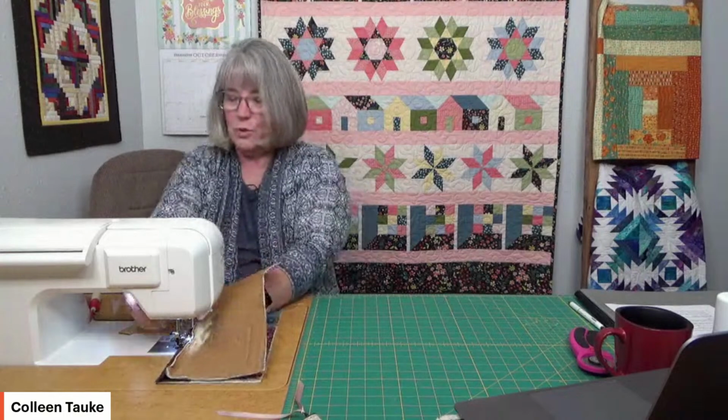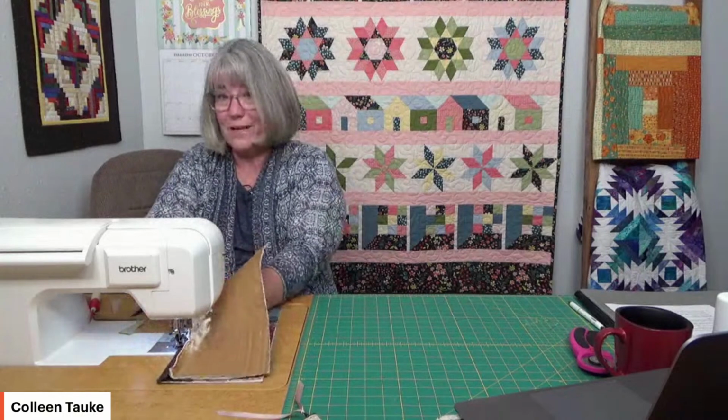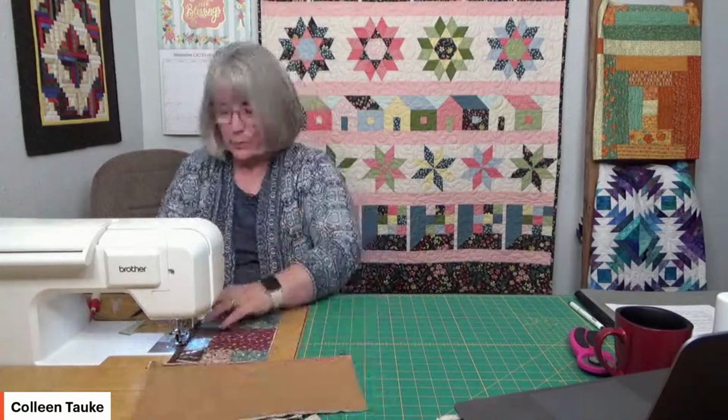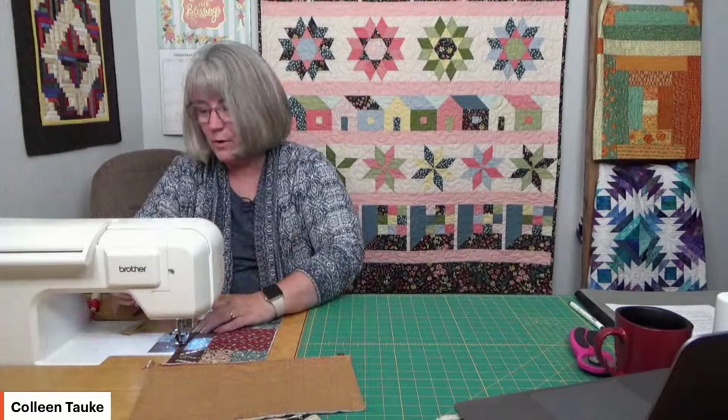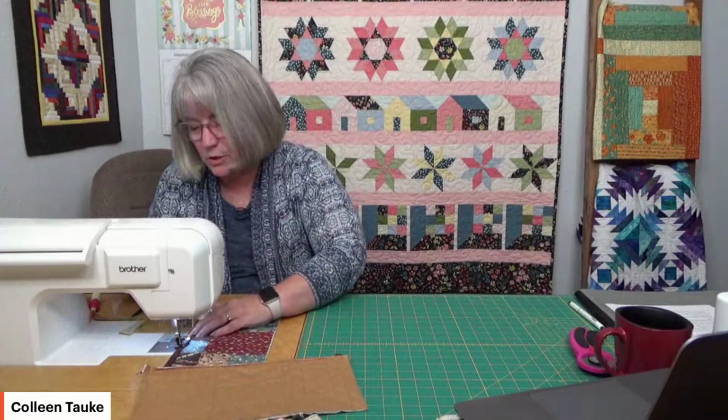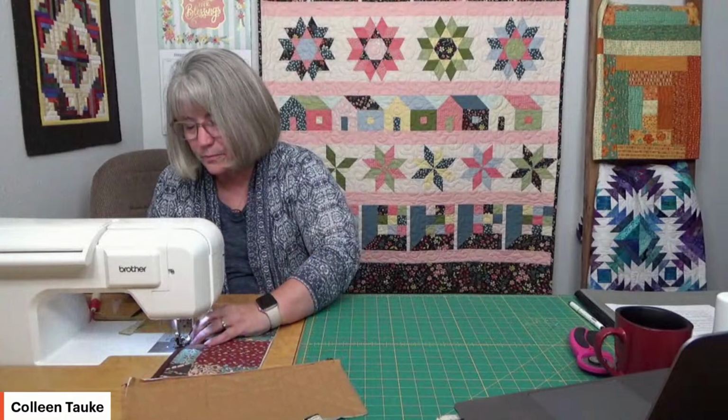Okay. I'm going to raise my presser foot, move my zipper out of the way, back and away. So much easier when it's back out of the way. There we go. Put my presser foot back down and stitch it out the rest of the way.